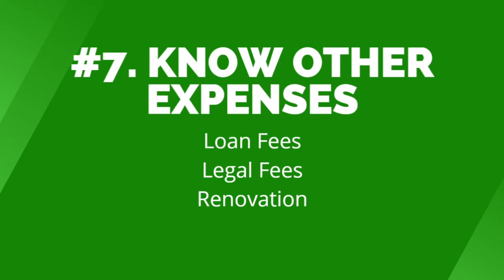want to check the condition because if you plan to live there, you may want to renovate it according to your tastes, or if you plan to resell it, you'd want to update it so that you can resell it at the highest value.